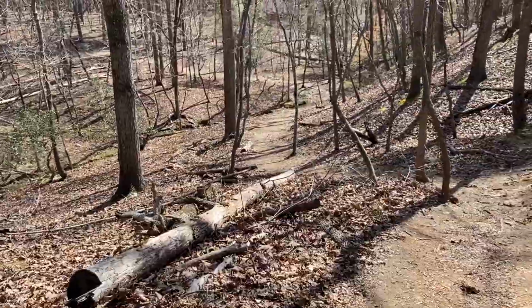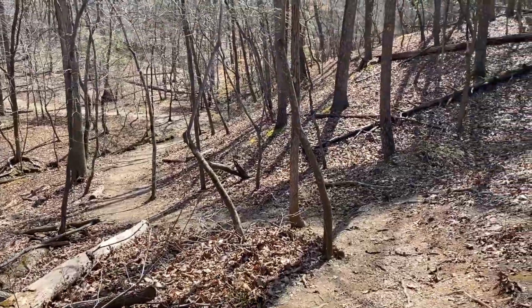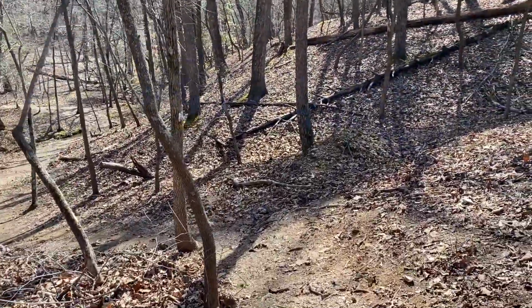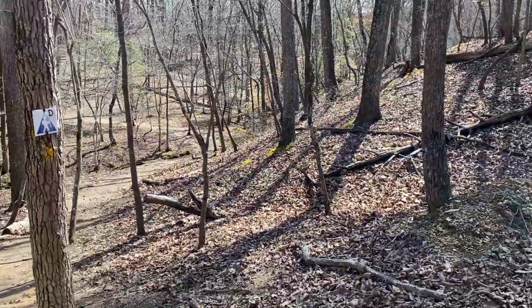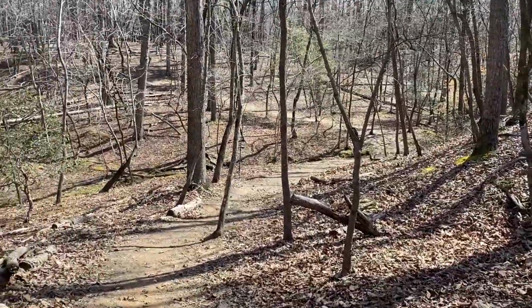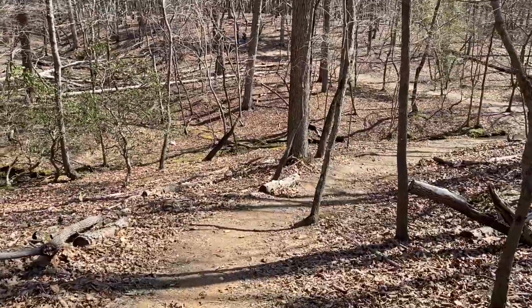So I just passed another couple with a dog, and off to my left here comes some more. So yeah, it's around 11:30. This park's getting really busy, and it seems like it's mostly people with dogs. So I'm gonna cut this off again until I pass them.